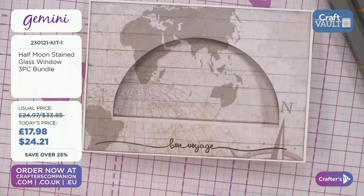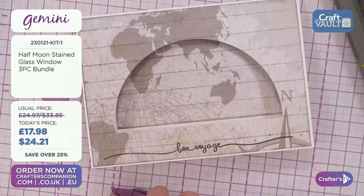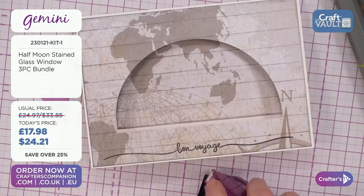They're really handy, those swash stamps. You get them into loads of different projects, can't you? Teresa says, Joe, you crack me up. Well, I'm glad that I make you laugh, Teresa.